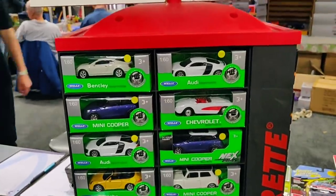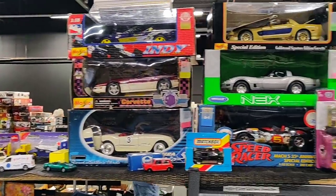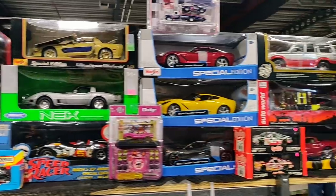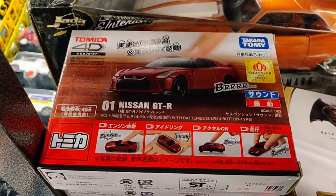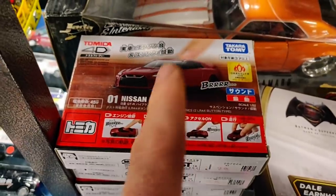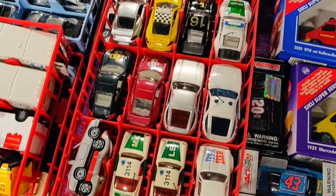Nice display stand, by the way, from Majorette. It's going to be pretty busy on this event, so difficult filming, guys. Trust me, it's difficult filming on events like this. Nice Matchbox over there. These are totally awesome, with a boom and a zoom. Tomica 1:64 scale with sound and vibration. That's really cool. And a couple of Porsches right here.